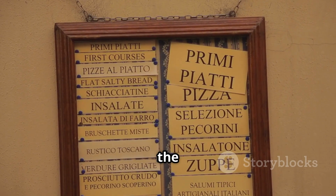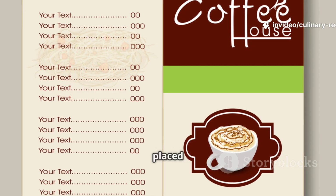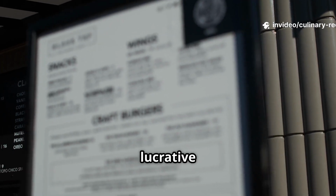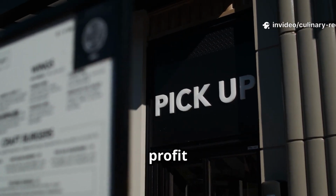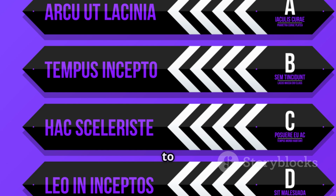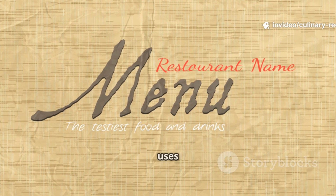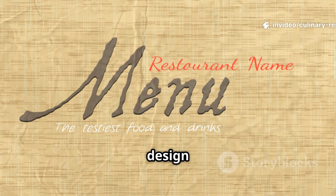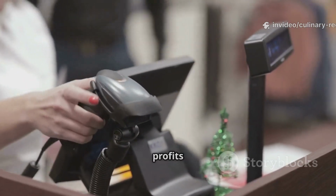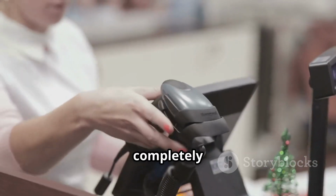Menus often highlight the most profitable items with visual cues like bold text, strategically placed boxes, or eye-catching graphics. Meanwhile, less lucrative options, those dishes with lower profit margins, tend to fade into the background, becoming less noticeable to the casual observer. This practice, known as menu engineering, cleverly uses principles of psychology and design to shape your perceptions, all with the ultimate goal of maximizing profits for the establishment. It's a subtle art that most diners are completely unaware of.